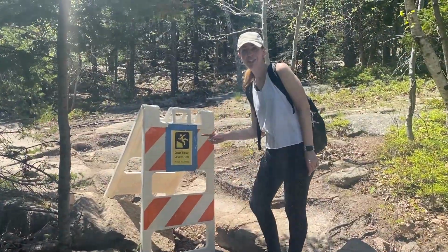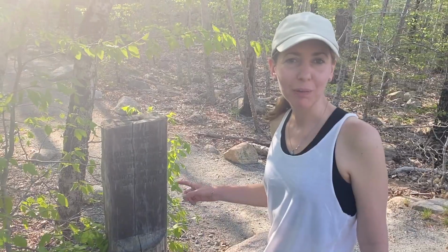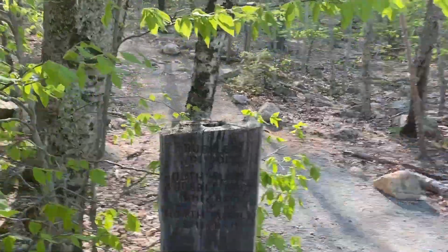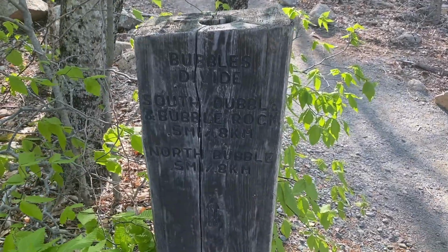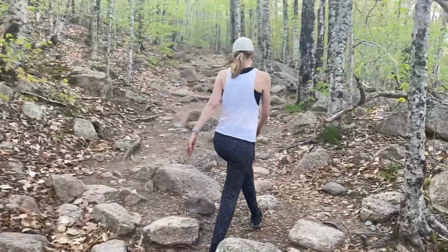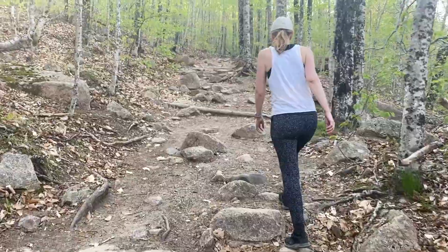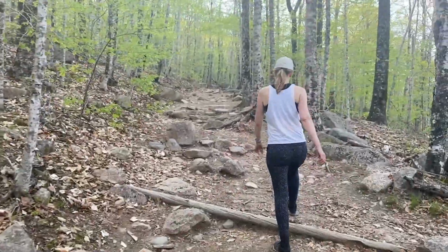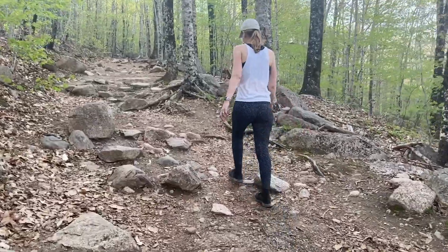Should I be scared? Let's check the Bubble Rock as well. The Bubble Rock Trail was a little easier to hike, but there were a lot of bugs here. So I'm so glad I brought my bug spray with me.